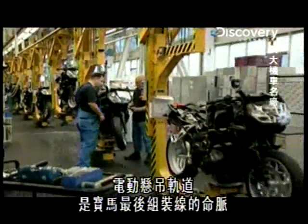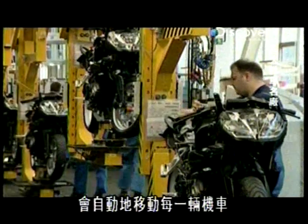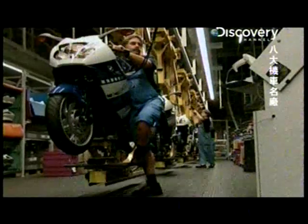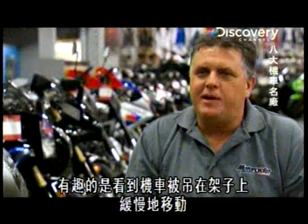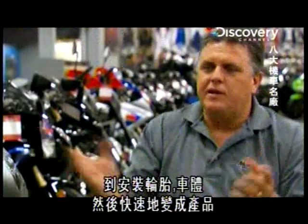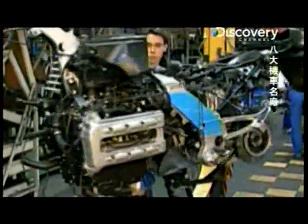An electric suspension track is the key to BMW's final assembly line. The large yellow structures, called C-hooks, automatically move each bike. Each technician can program his station to put the C-hook and bike at whatever position they find the most comfortable. It's just funny to see motorcycles hanging from a rack and moving slowly, going from bare frame to bare frame with an engine to wheels to bodywork and then a finished product so quickly, and all these people scurrying around and attaching parts here and there.